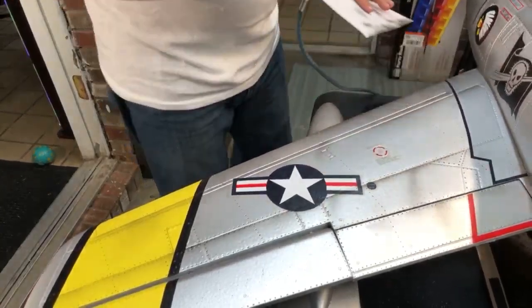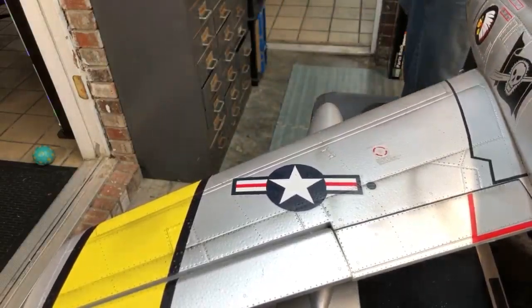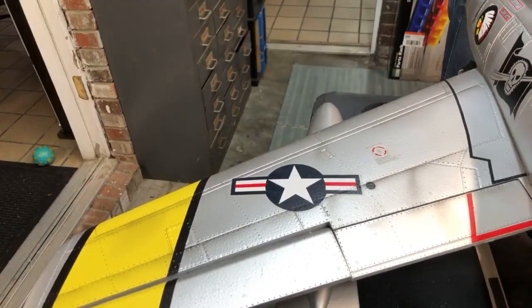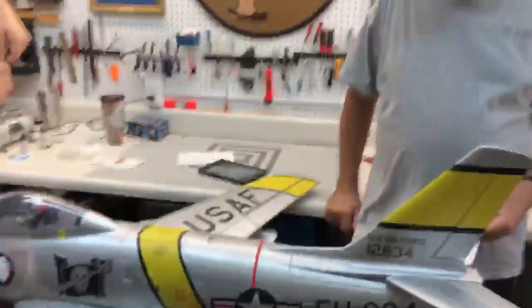And you know what, guys? This gun is giving me some problems today, so I'm actually going to switch guns right now. Hopefully this one's a little better for me.